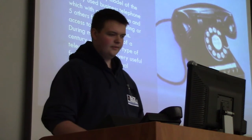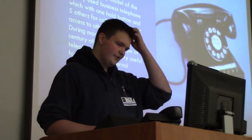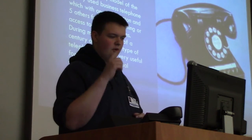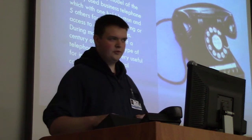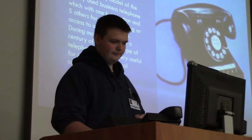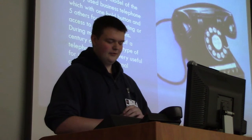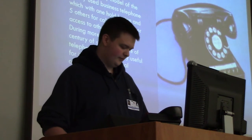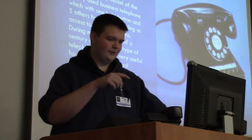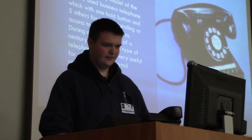In 1938, they came out with a business telephone. So this one had 6 buttons, and one was to hold, and the others were to transfer you to different departments. This model became very useful for businesses, of course. I used a phone just like this, but with a normal dial tone. Very useful.